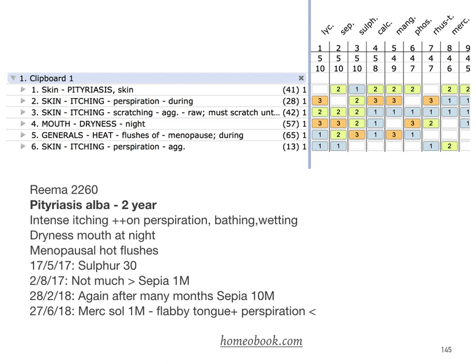So we prescribed sepia after detailed case taking. And again after many months, the patient came, and then we prescribed sepia 10, 1 dose. So the rubric in this case: skin, pityriasis of the skin. That's a direct rubric that is available in synthesis repertory, and also in Murphy's repertory and complete repertory: skin, pityriasis of the skin. Skin itching, perspiration during.